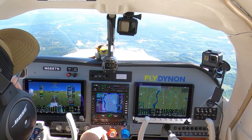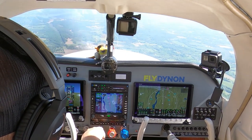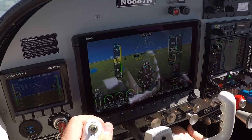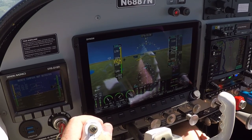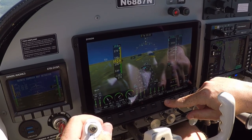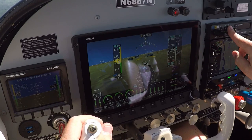Temperature 25. Altimeter 30.20. Remark: lightning information not available. Columbia County Airport, automated weather observation, 1349 Zulu. Wind 190 at 6, visibility 10. So using 2-2, below 12,000, temperature 2.5 Celsius. Okay, so 2-2 it is.